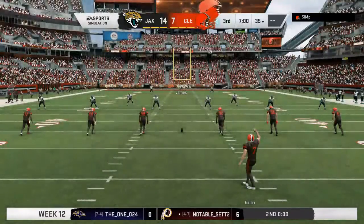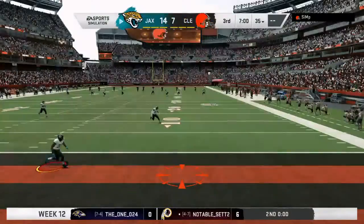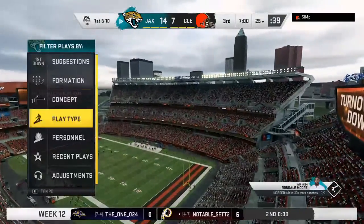As we'll send you down to Orlando, we check in with Jonathan Coachman for our EA Sports Halftime Report. Coach, the Jaguars in possession of the lead, and they will get the football as we are underway in this second half.